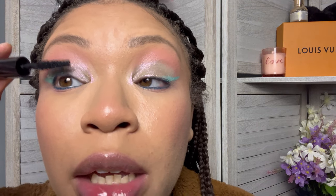All right, next I'm just gonna do a little spritz, spritz, spritz to set everything in place. Oh my God, did I get some in my eye? Oh my God. Whew. Next, I'm gonna use my magic extensions. Y'all already know, this is that girl. But I did wanna use this one because we really like the MAC stack. I wanna see which one I like better.